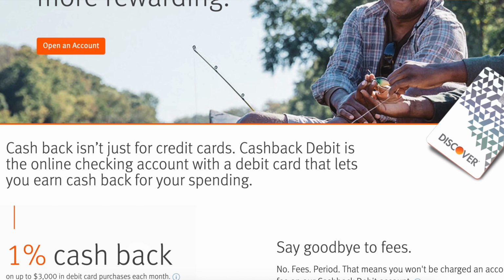So to give you some perspective on what exactly that means, if you were to max out that $3,000 on your regular everyday purchases, then you would earn $30 every single month for free, and that's $360 per year on top of the 0.95% that you earn on all of the money that's in your savings account. This should go without saying, but if you're buying things that you would normally not buy just to get that 1% cash back, then obviously that makes absolutely no sense.